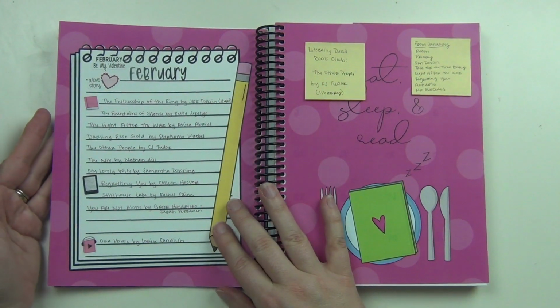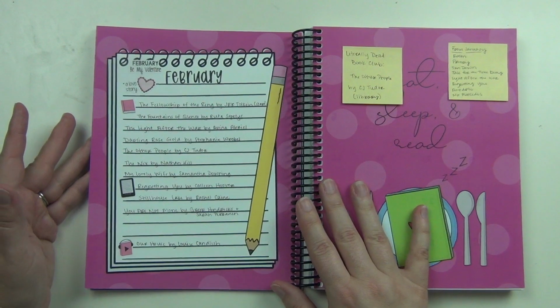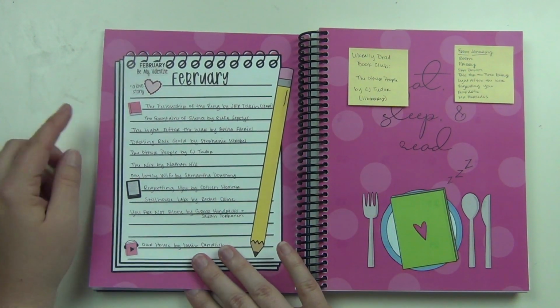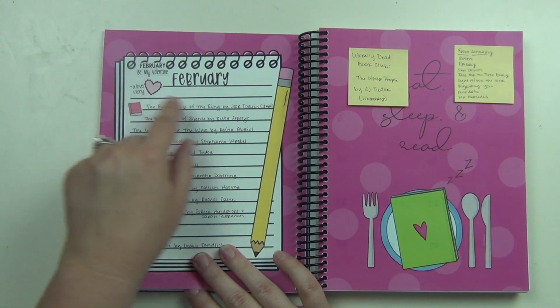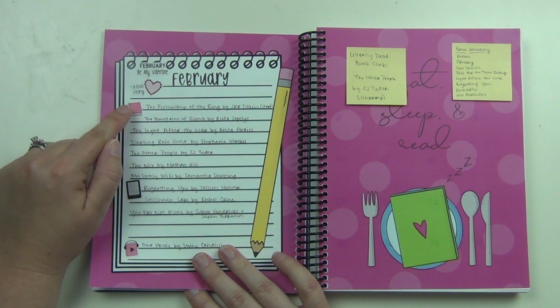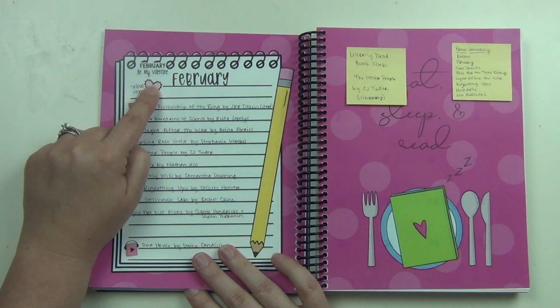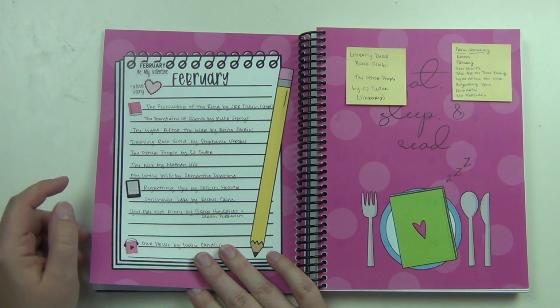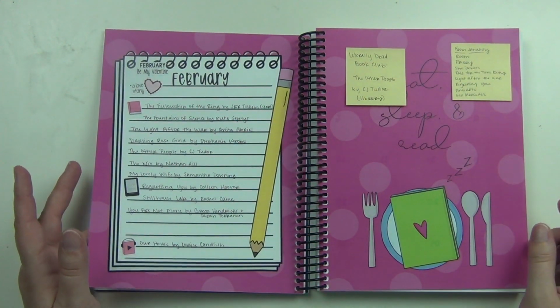And then we are into February now. So this is what February looks like. As of right now, I have my book here. And I chose the color pink to go with all this. My book sticker, my Kindle sticker, my audiobook sticker, and then I have the prompt for the month, which I don't have anything picked for yet. I'll just fill that in later whenever I feel like it.